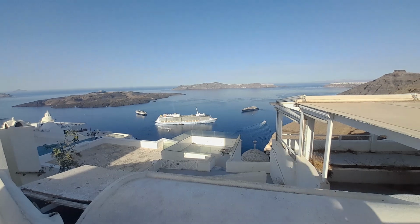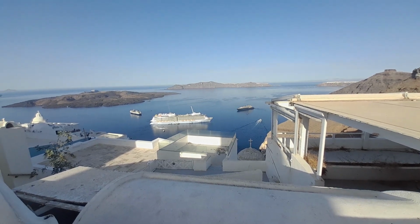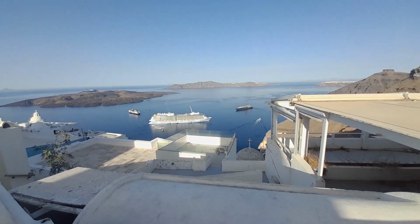Three cruise ships in today. One of the big Royal Caribbean ships. What is here in the seas?